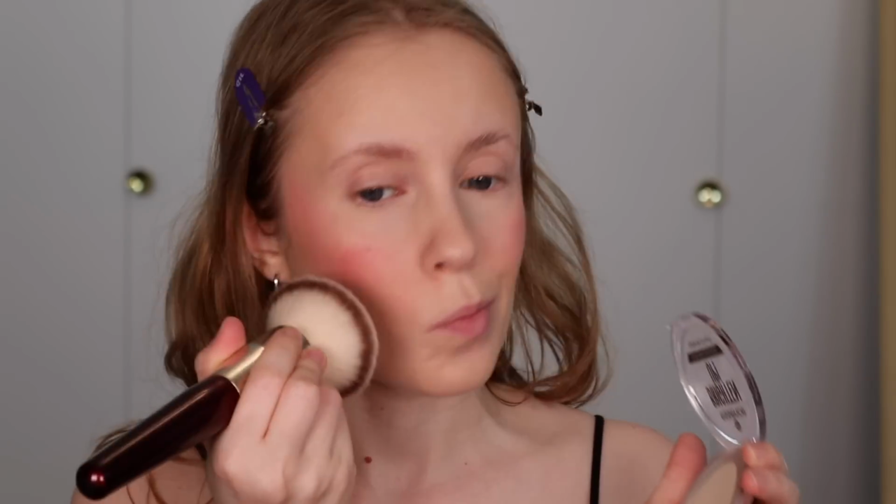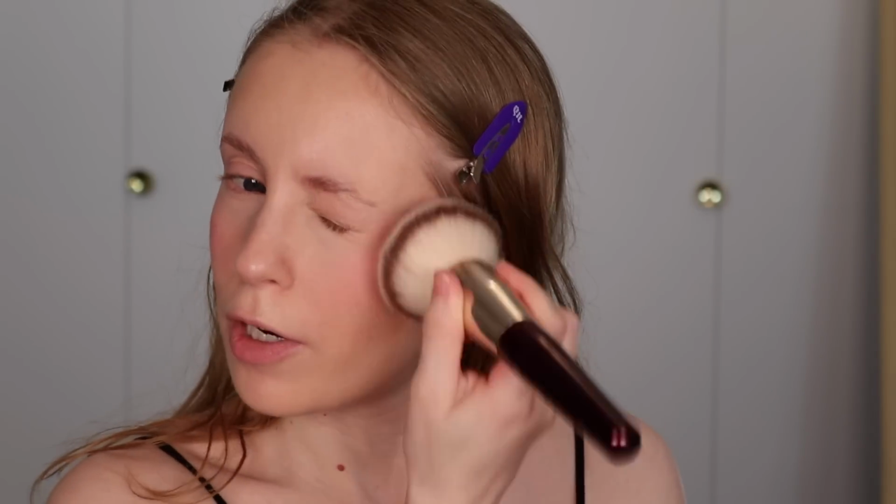I'm not going to take the foundation down my neck just because I was having some pilling there. I am going to set my cheeks with that Essence Brighten Up banana powder because this can help blend out a patchy cheek. It's still not perfect, but it's better. I'm going to leave the rest of my face unset because it's so hot. I just want as few things on my face as possible.